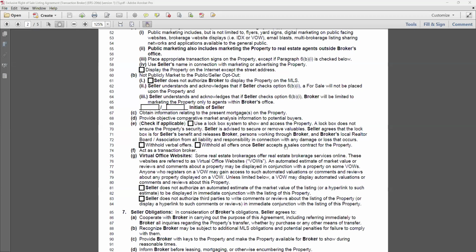lockbox there as part of the listing presentation so you can demonstrate to them how it works and how it provides as much security as possible and why it's advantageous to them. Keep in mind, as always, why is it in your best interest? I've never been a fan of agents that get locked into having to personally show the property. I think that you can work around that.